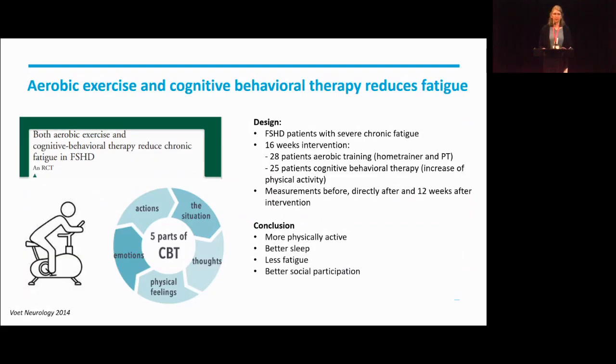There were measurements done before, directly after, and 12 weeks after the intervention. And she concluded that both treatment arms, so training with a physical therapist and home trainer, but also the psychological treatment, led to patients who were physically more active, slept better, had less fatigue, and could participate in social activities better.